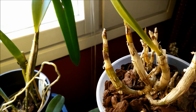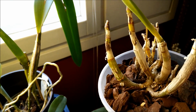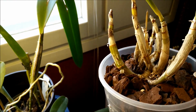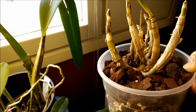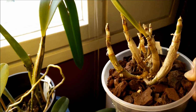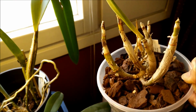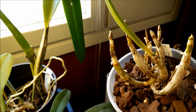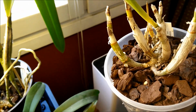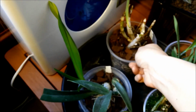Maybe if I had some more live sphagnum, I could have saved it. I planted it like this, and often it's enough for this kind of dendrobium. It doesn't need much. If the bark is sort of moist, then it should be enough. But well, we have such a long winter. This plant is not doing well. I don't know if it's dying.